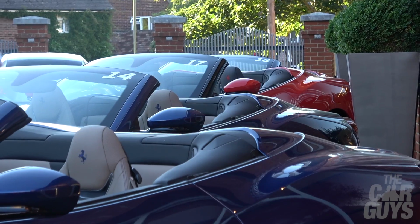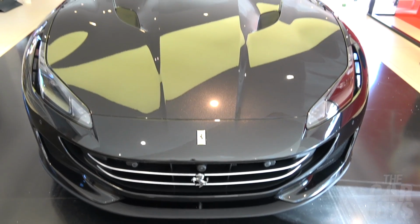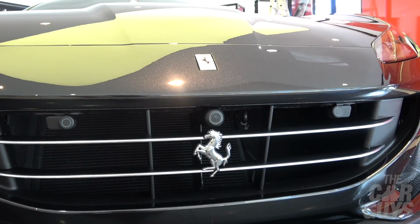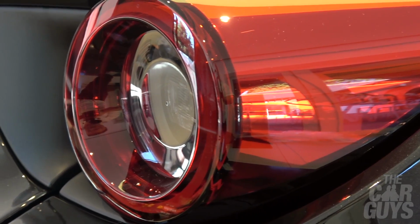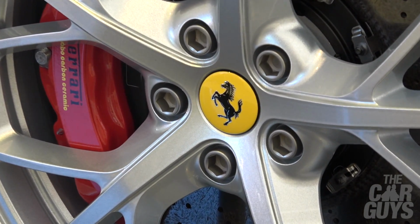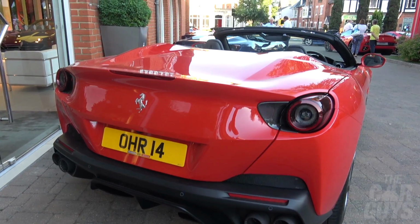Let's have a look at the Portofino from the outside. It's got a fairly aggressive shape front, so the nose is a bit more 812 than previous California and California T. It's a reasonably swoopy shape, but I really don't believe that this is a particularly successful or pretty Ferrari. I don't think it's a huge step on from the California T, so the last iteration of the California. There's acres of space and just flat surfaces here, which I don't think looks very good. And also this enormous section on the back where the roof goes. I mean, that is a big piece of metal.